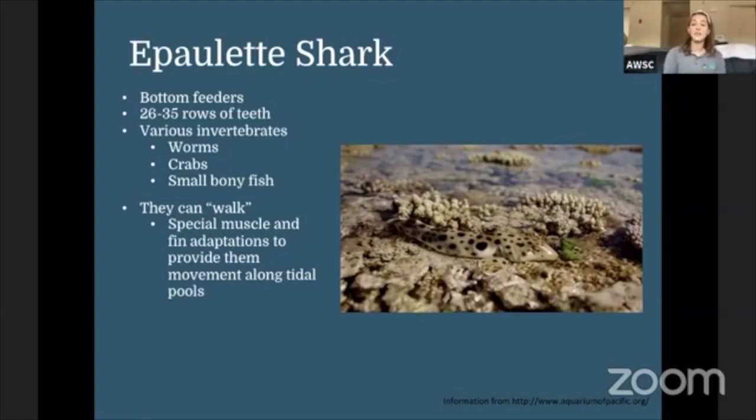And then because of that, I want you guys to look at this environment that this Epaulette shark is in. So as we can see here, it's sitting on top of the water. You can see it's not in deep water at all. And if there's one thing we know about sharks, how do sharks breathe? Do we remember?